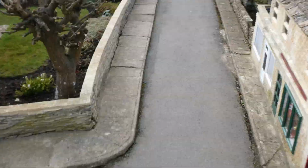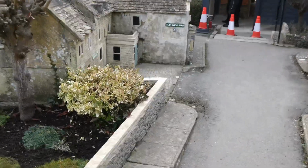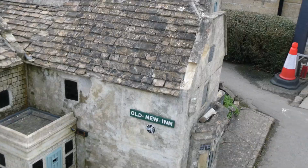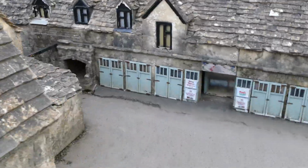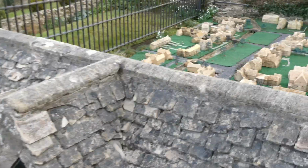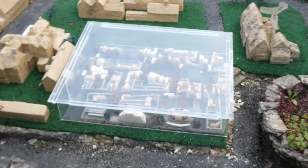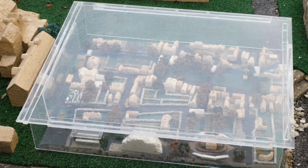I guess we ought to see if we can see a model village of the model village. Here's the Old New Inn. There it is. And even in there, there's a model village of the model village of the model village. How cool is that?